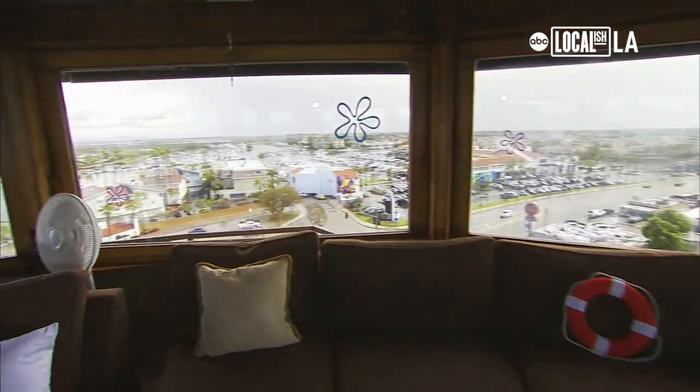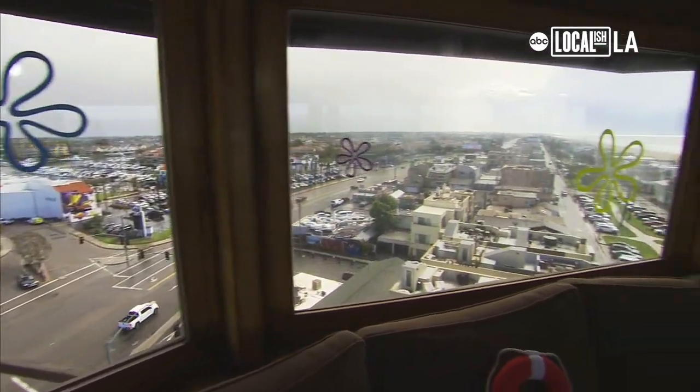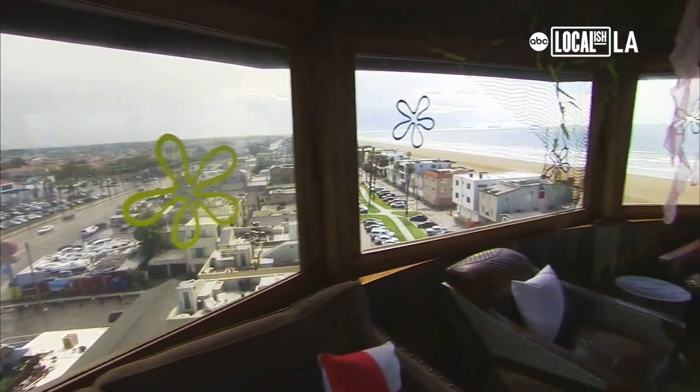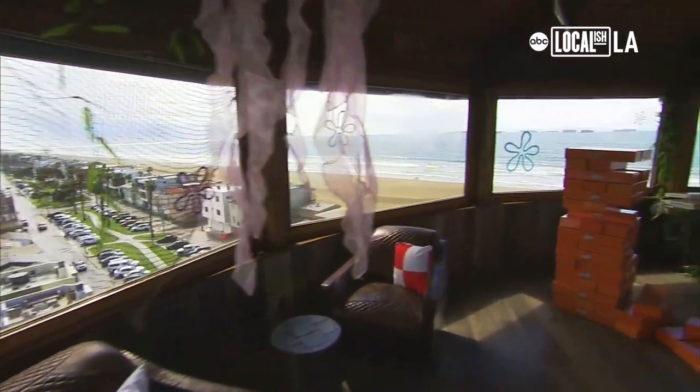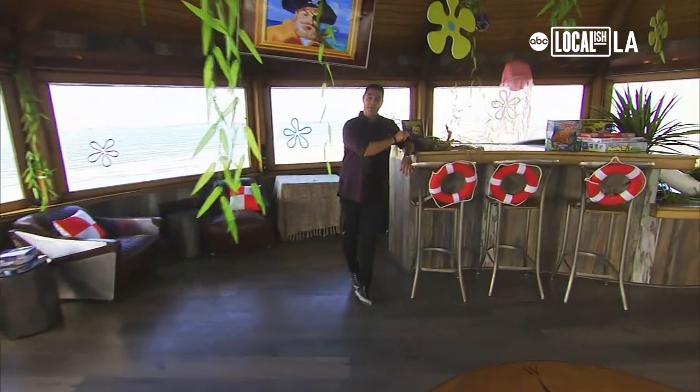Welcome back to Localish LA, where I'm hanging out at SpongeBob SquarePants' Pineapple Over the Sea here in Seal Beach. And you've got to check this out. We're on the top floor of the house, and look at this. You have got 360-degree uninterrupted views. You can see all the way from the mountains right around to the beach. It is pretty spectacular. There is even a bar up here.